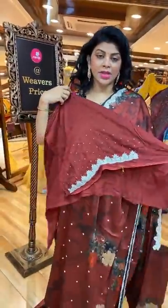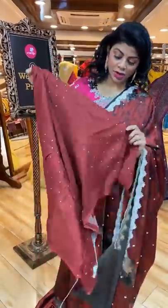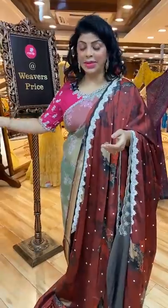And this is the blouse. Silk blouse with border. Front and back work. For sleeves, we got like this. And the saree pricing and details.